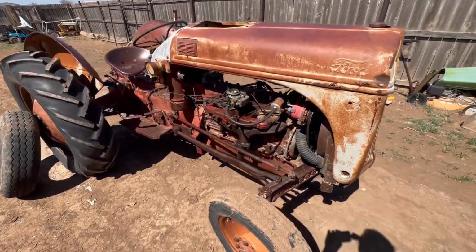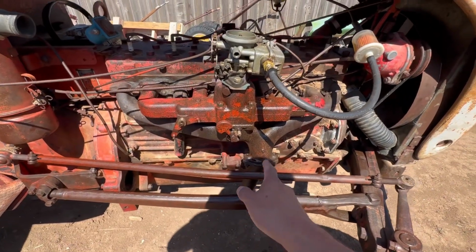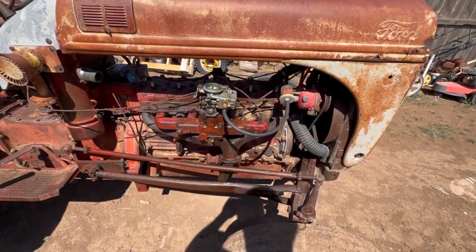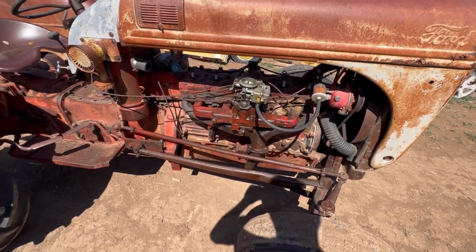So anyway, enough of me babbling. We're going to start over here in the fuel system. Pretty sure that's going to be pretty hot. I'd rather not be a ball of flame going down the road at, I don't know what this thing will go. I'm going to guess 40, 45.